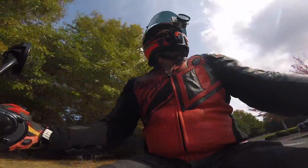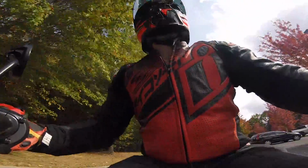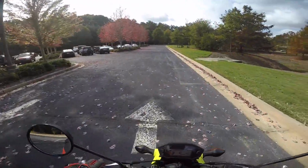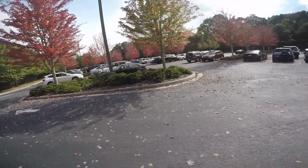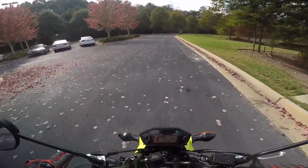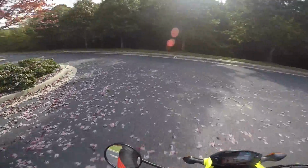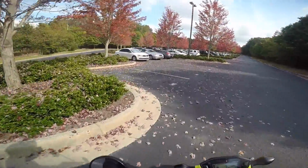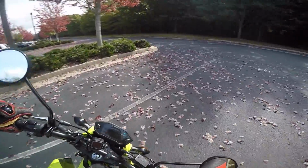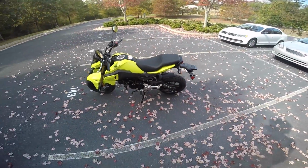Now, this is where the Grom truly comes into its own: a parking lot. What's also awesome about a Grom is it's so quiet. You can't even hear it, even at full throttle, you still can't hear this little thing. All right, let's park it up and take a gander at the little Grom. Look at the turning radius. I can just skirt. Alrighty, 2016 Honda Grom.